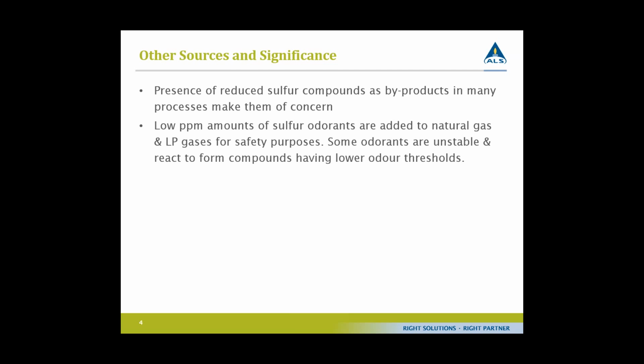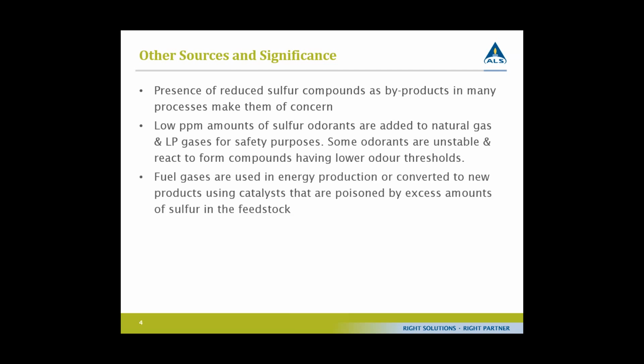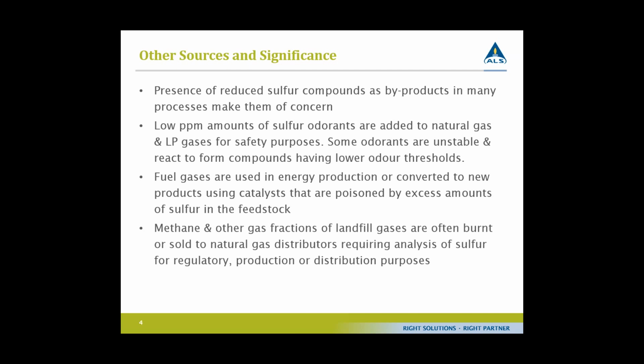Low levels of sulfur compounds are added to natural gas and liquid propane gases, and some of these compounds can react to form compounds that have lower odor thresholds, making them of more concern. Fuel gases are used in energy production or converted to new products using catalysts, and quite often these catalysts can be destroyed by the sulfur in the feedstock. So this can be an expensive byproduct of sulfur being present. Methane and other gas fractions in landfill gases are often burnt or sold to natural gas distributors, requiring their analysis for regulatory, production, or distribution purposes.